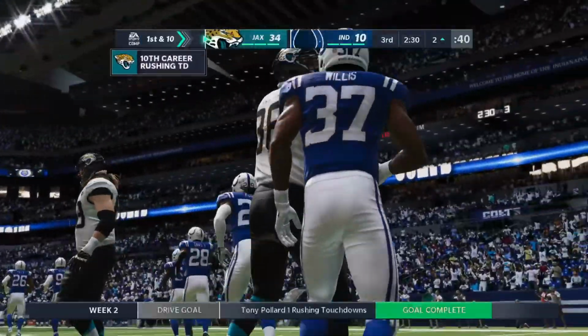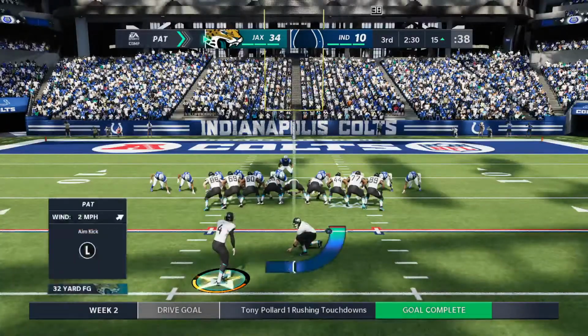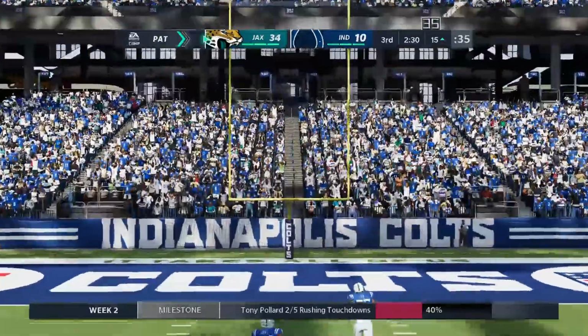Tony Pollard, his 3rd touchdown now on the year. And the Jaguars add 6 to their lead. Heck of a start to his season. He had 2 touchdowns in the opener last week, another one here in week 2.